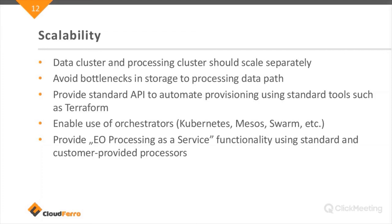And the last part of the challenges is about scalability. So users often have an algorithm or a need that is addressed by their software, and they need the platform to apply this software at scale. So in order to provide this scale, we have to follow several recommendations.